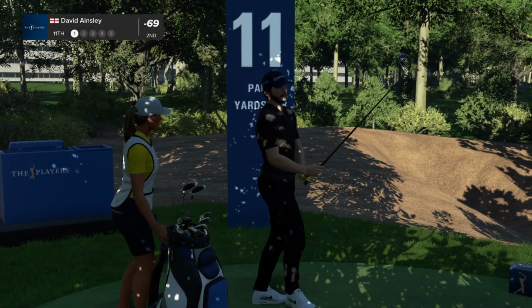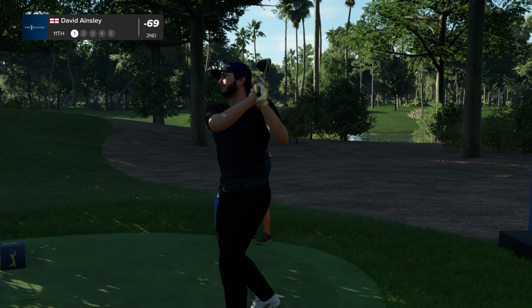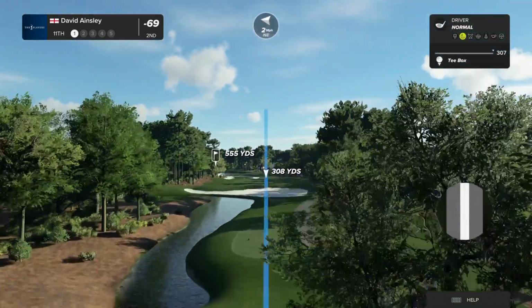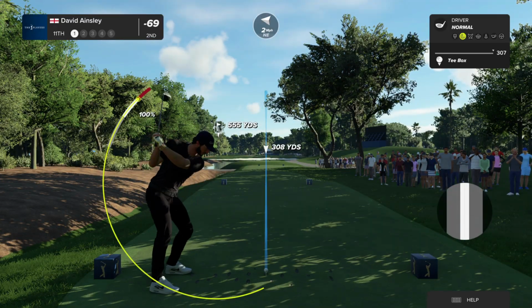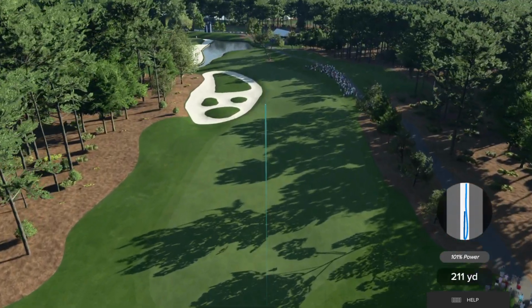Love the long holes. Welcome to the par 5. Par 5, 558 yards long. Avoid the fairway bunkers on the left-hand side, and you might have a hope of going for it in 2. However, you better be brave and you better know what you're doing, because this green will call you out on the second shots if you're not careful.